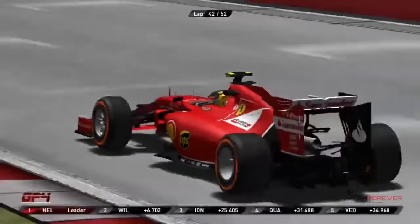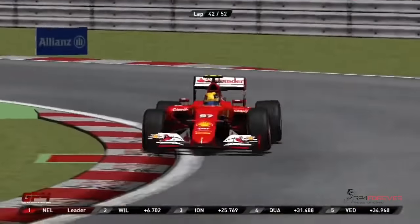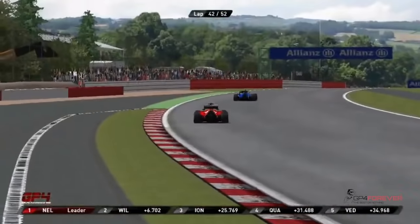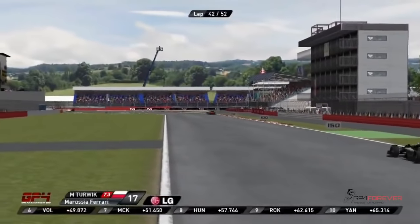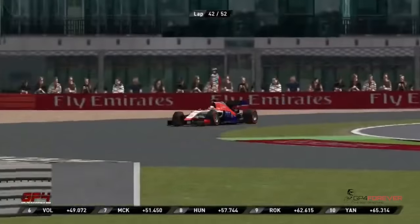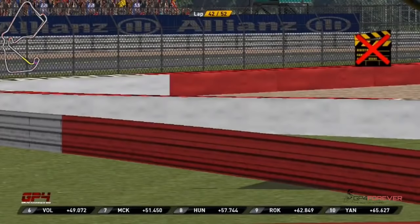So unfortunately for Carr, he's not going to get a very good result today, which looked very promising for both cars. But Quag is running in P4 at the moment, and with fresher tyres, I wonder if he can actually get up to the back of Robert Ionescu before the end. And oh, there's a car off. There's a big spin, and oh my word, that's a huge accident.